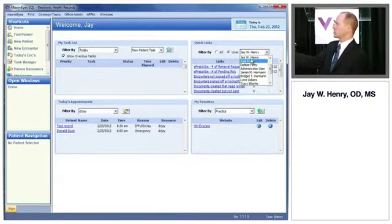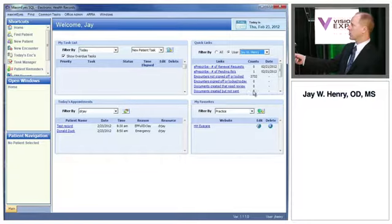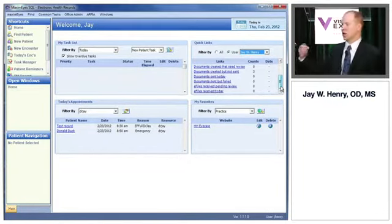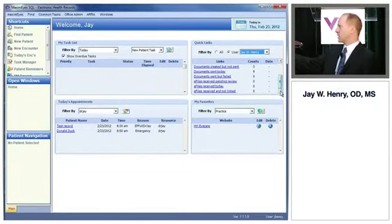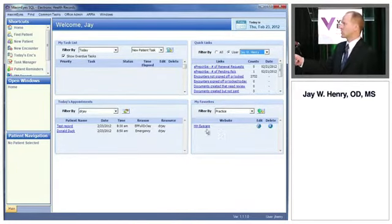So for me, I could switch this to any other person in my office, but it shows me I have a pending e-prescribe prescription out there. I have some encounters that need to be signed off. I have documents that have been created but not sent yet. And so this is kind of your working list. If you click on one of these links, it will take you to that task and allow you to complete it. So this just kind of is your home page as the doctor.